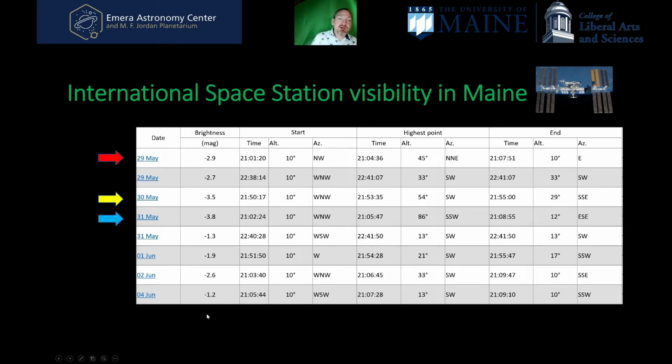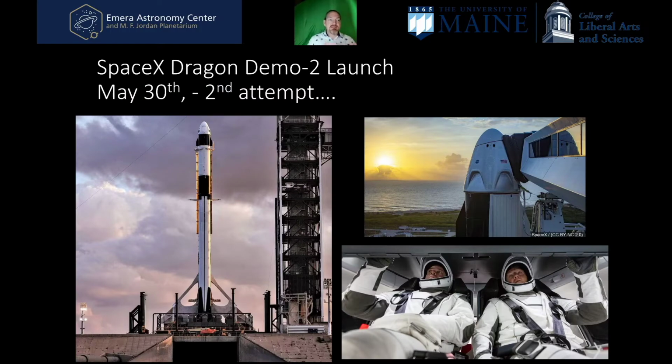Well, one of the reasons we're talking about the space station is because of a historic launch, which originally was supposed to go up on Wednesday, the 27th, but was scrubbed due to weather. And this is the historic Dragon Demo 2 mission, which is going to carry 2 astronauts, veterans Robert Behnken and Douglas Hurley, to the International Space Station. Well, the second attempt is planned for tomorrow, the 30th of May, starting off at 3:22 p.m. That's the time it's supposed to launch from Cape Canaveral. So what you're seeing over here are a couple images of this.